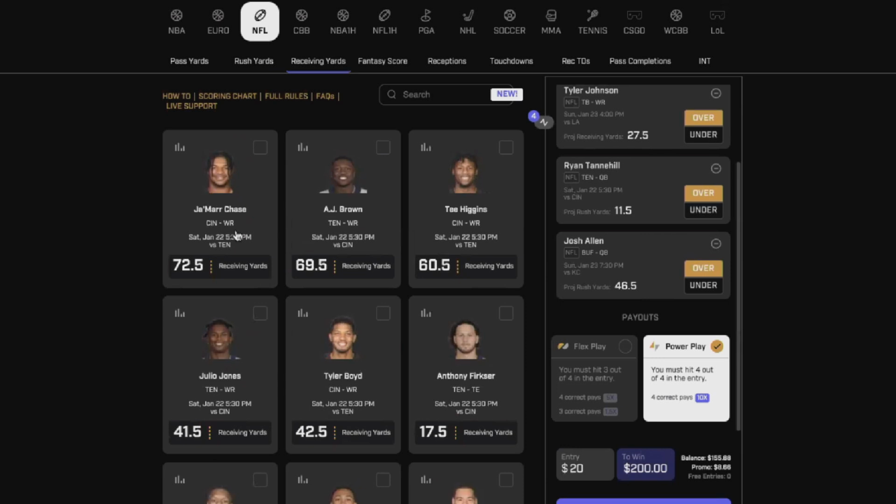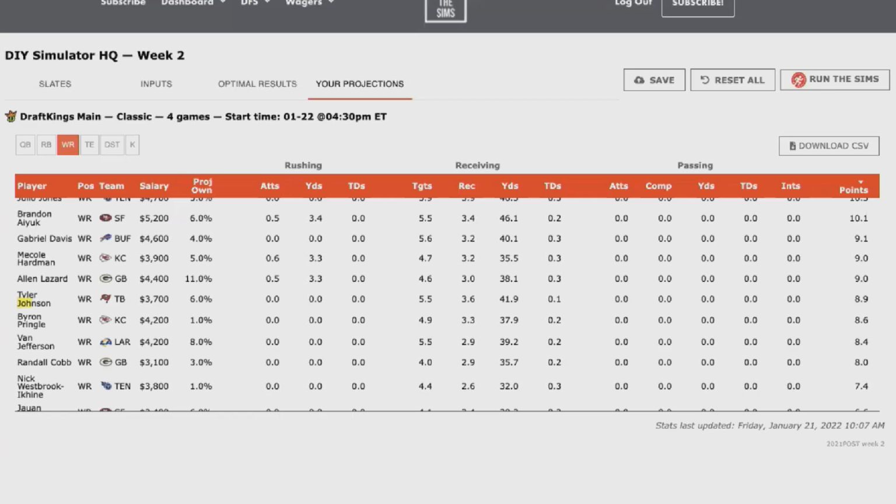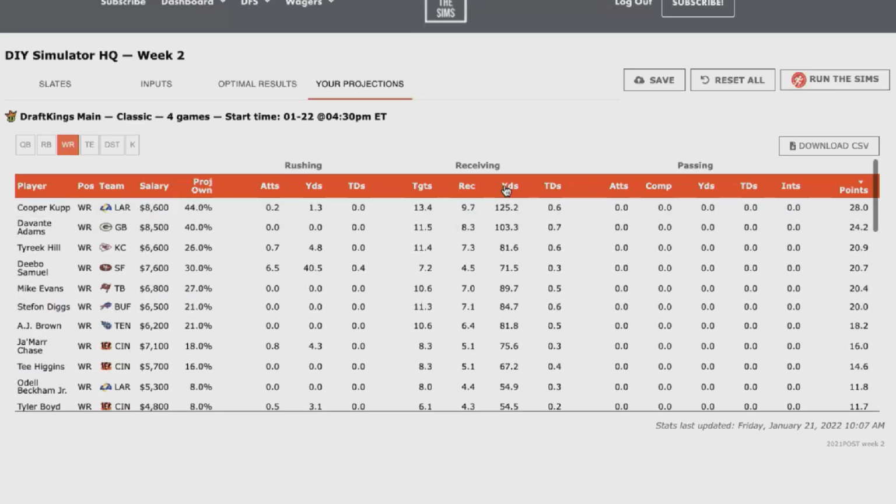I like this Jamar Chase over, but at the same time, it's pretty close to where it should be. He's killed all these playoff teams. The higher the competition, the better Jamar Chase has been. Let's try to find maybe an outlier here in terms of yardage. We'll sort by yardage down.